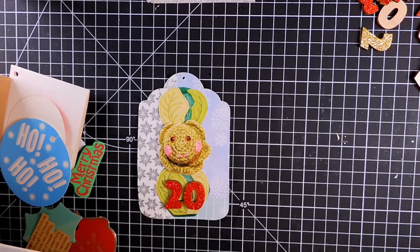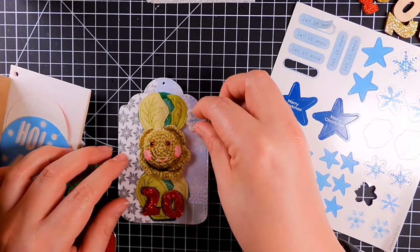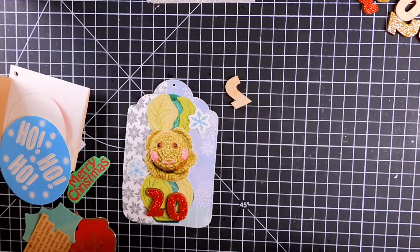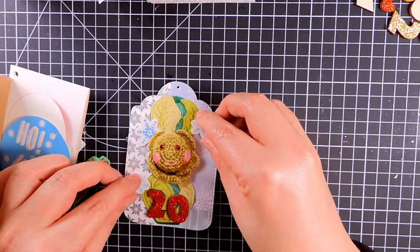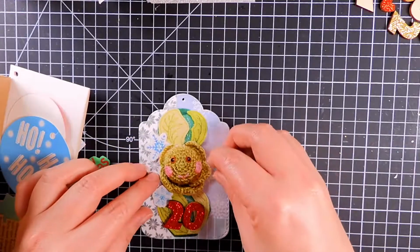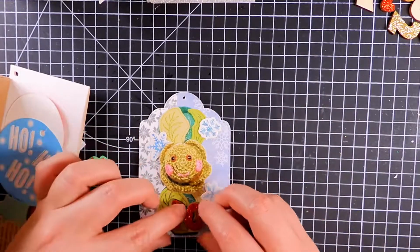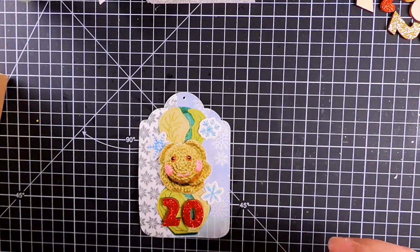Let's try. Don't want that bit of card. It looks like ears. Those snowflakes look like he's got ears. Oh, what about if I add those snowflakes? And then you know what I'm gonna say? Some flat back gems.